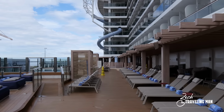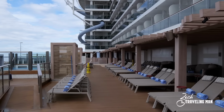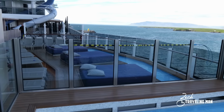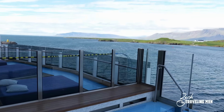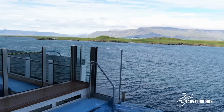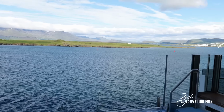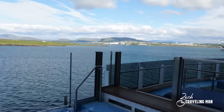and I think that's true for the whole ship. We'll talk a little bit about that in food, how some of the venues are small, but there's so many different venues to get food. So the pool deck might be small, but there are so many places to sit outside, to sit by a pool, to be up close to the water. And I think that's what they were doing. They were trying to keep people dispersed and moved about the ship.